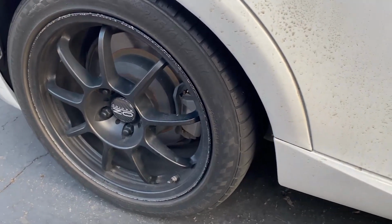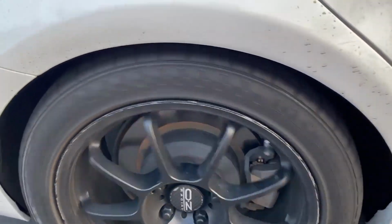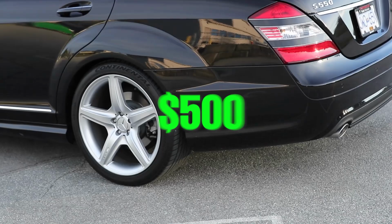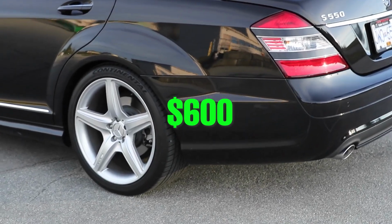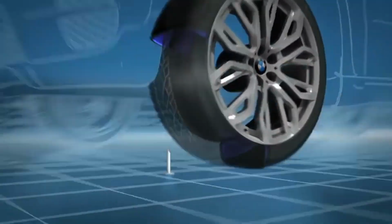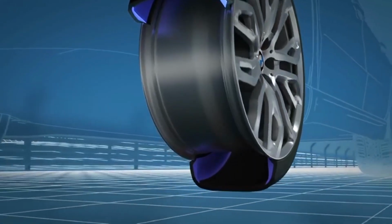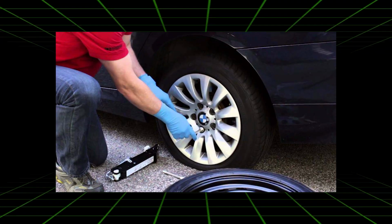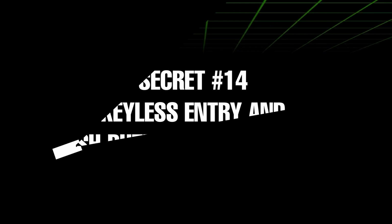Run-flats are substantially more expensive, often costing around $1,200 for a set, compared to $500 to $600 for regular tires. They typically can't be repaired. Even a simple puncture means replacing the entire tire. Many tire shops won't attempt repairs due to liability concerns.